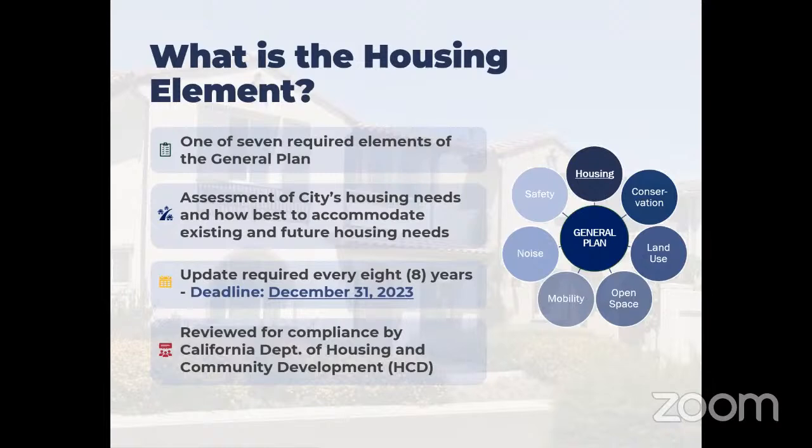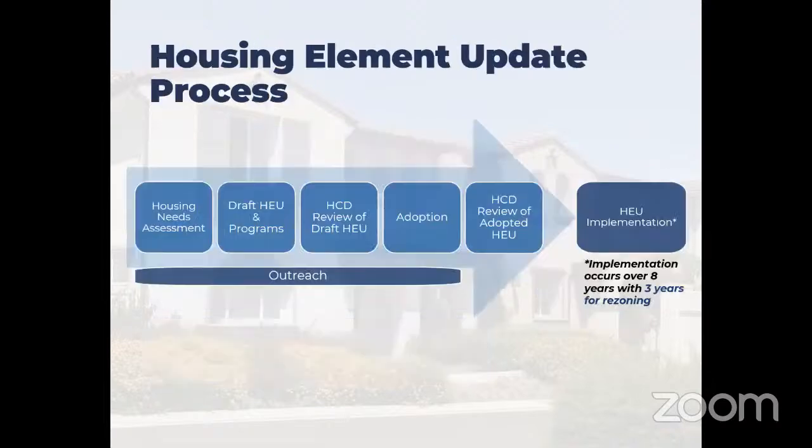Unlike the rest of your general plan that usually has a longer time frame, the housing element has to be updated every 8 years. What is also different is that it has to be reviewed by a state agency for compliance with state law. The agency we're dealing with is the State Department of Housing and Community Development, HCD, and you'll hear about HCD quite frequently over the next few months.